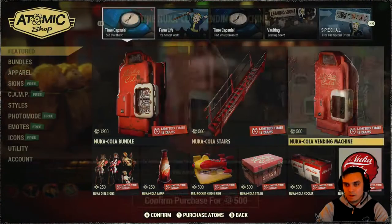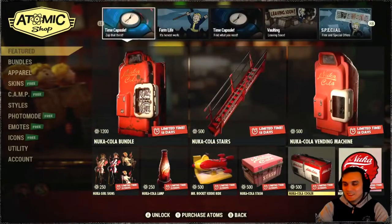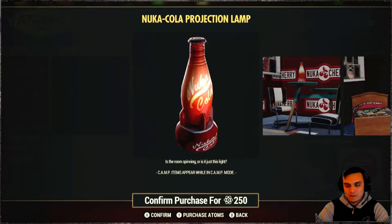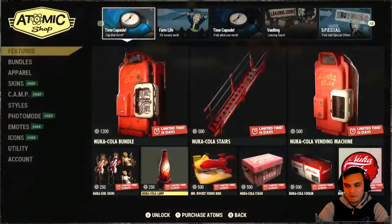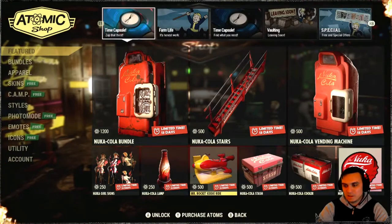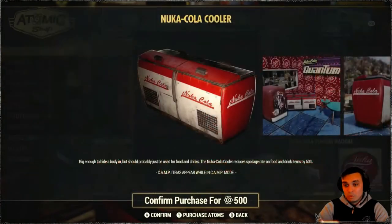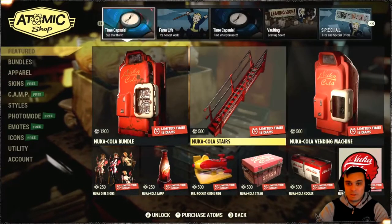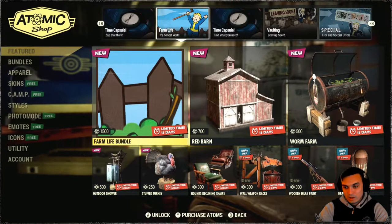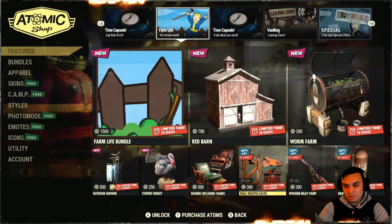So this is a vending machine. I don't quite remember what exactly it does. This is the lamp. If I'm not mistaken, it's also animated when you turn it on or off. I can't remember. To be honest, this thing is so old that it's just not even funny. Nuka-Cola cooler. Oh man, disappointing.